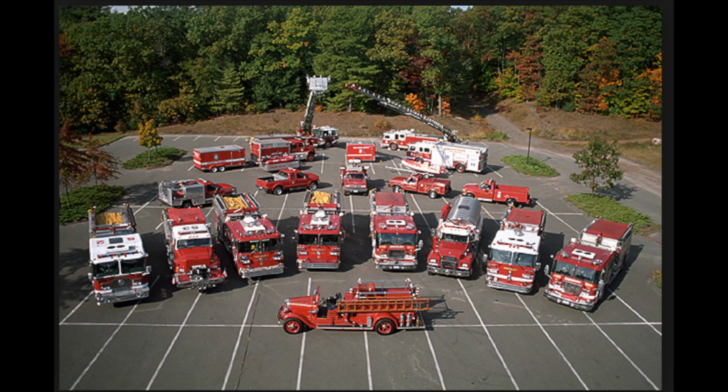So that's some terminology that I wanted to go through with you guys real quick. You have a Type 1 road queen, Type 3 brush or grass, a ladder truck or tiller, a quint, which is an engine ladder truck, an FRV, which is a fast response vehicle, and a VERV, volunteer emergency response vehicle. Anything to add, Dave?